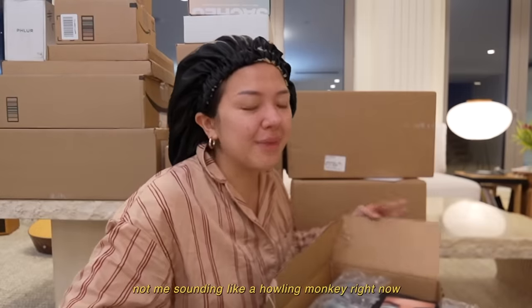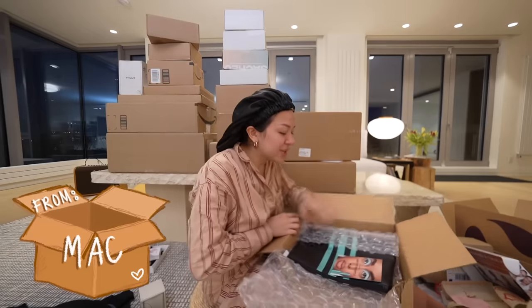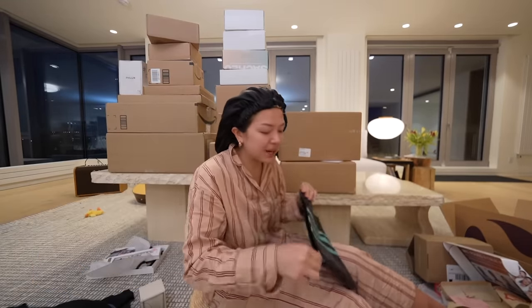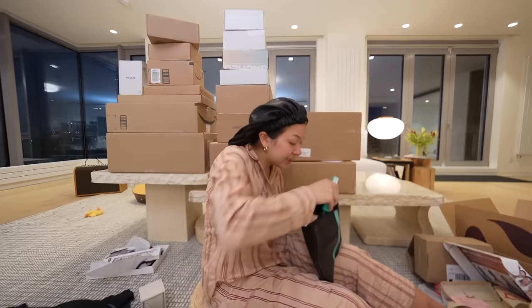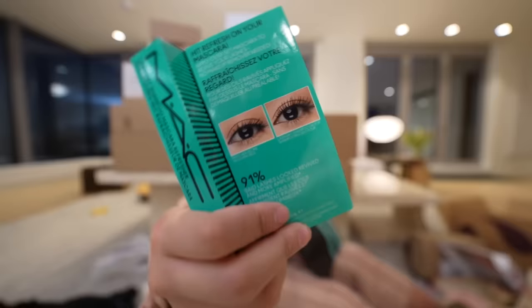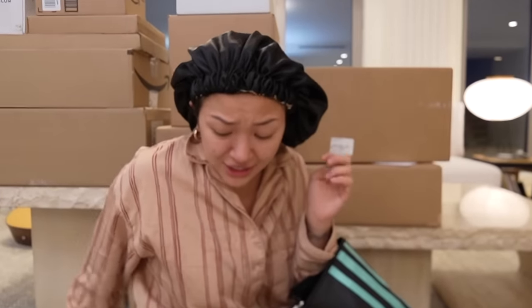Not me sounding like a howling monkey right now. Guys, I literally saw a girl do a TikTok about this lash dry shampoo and I saw it in the stores and I was gonna buy it, but I told myself, no, I need to stop. Basically, you can refresh your old mascara by putting this on and apparently it's supposed to make it look better. Do you guys see this? Oh, I'm gonna make a TikTok!